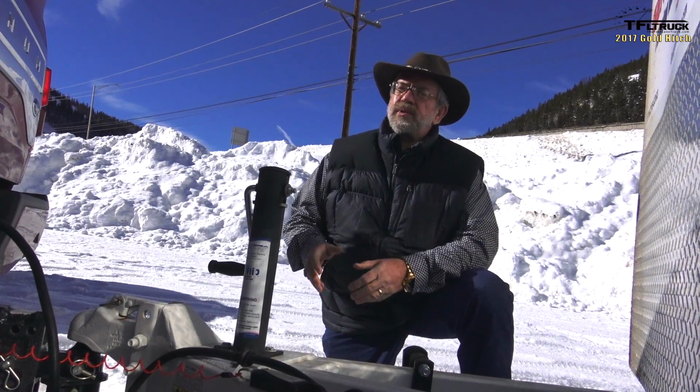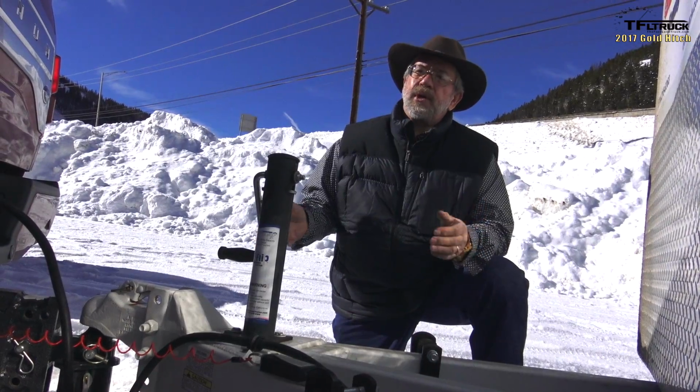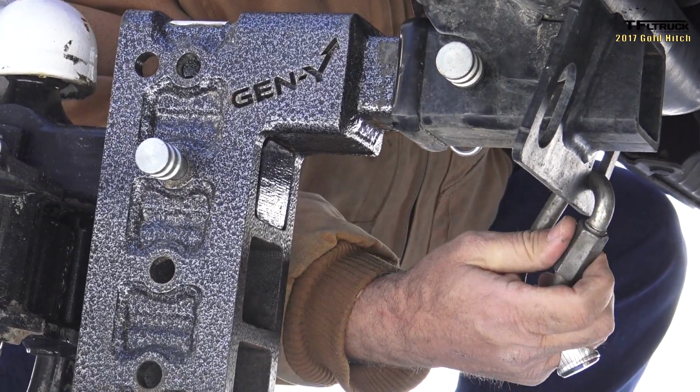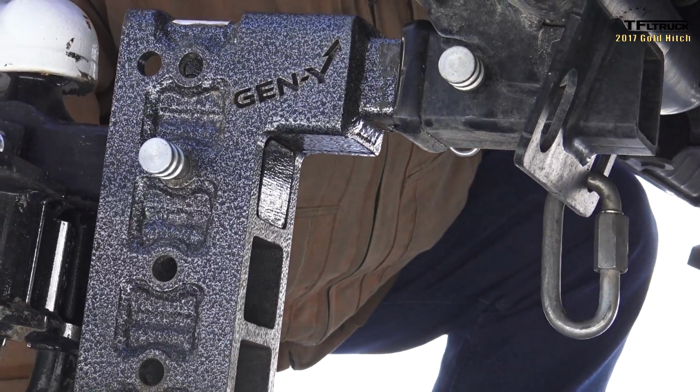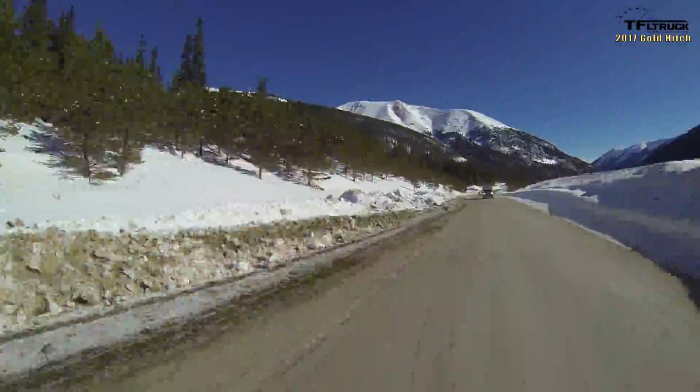Yes. As always, we measured the squat on this F-150, and it only squatted 1.5 inches. That's pretty good with a 950-pound tongue weight. And then, of course, we put the weight distributing hitch on it, and that raised it up and leveled it out, and that's how we have the trailer set up, just right for towing.